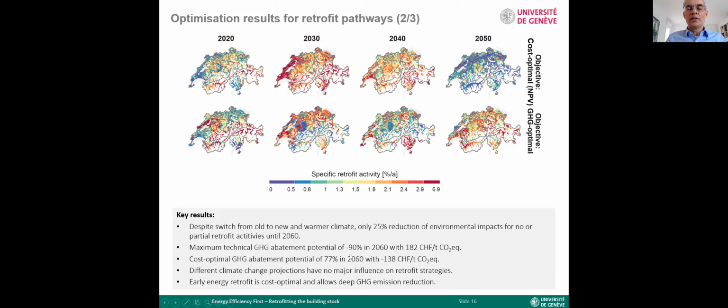And here you see, I think, very relevant numbers. Of course, this is an optimizer, so it does the right thing at the right moment for the right element in the right spot all the time. But if we do that, then we can reach a technical greenhouse gas emission reduction of 90% at a significant cost, but not unaffordable: 180 francs per ton CO2, so a bit less than 180 euros. And what is very interesting is that the cost optimal greenhouse gas abatement is not so much lower. So a bit less than 80% at a negative cost. So this is even cost effective. This shows that by early retrofitting, you can come up with even a package of measures which is cost effective.